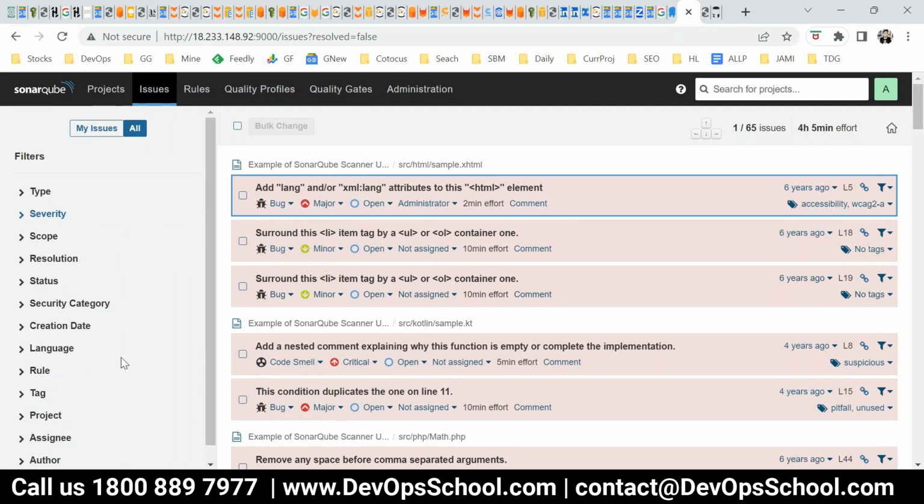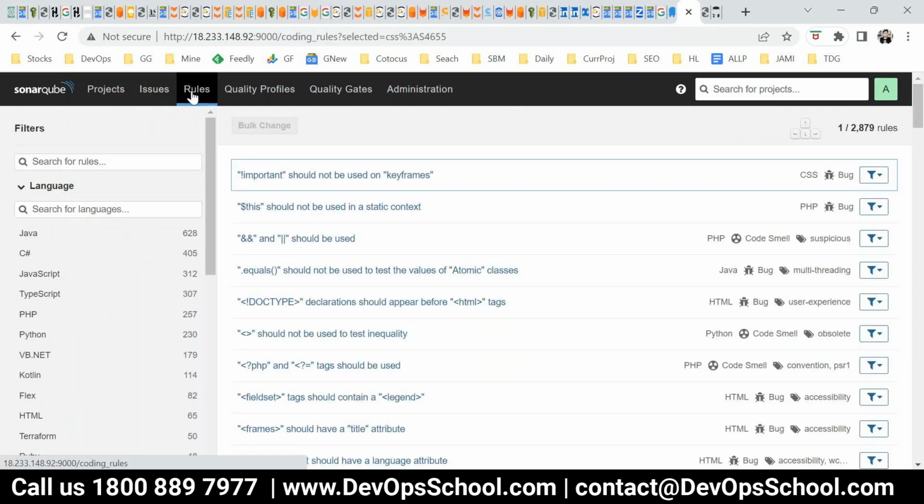Now the next tab you see here is the rules. What are the rules then? What is a rule? So guys, would anyone tell me what is a rule? Yesterday, I mean last class, I talked about the rule. Rule checks.